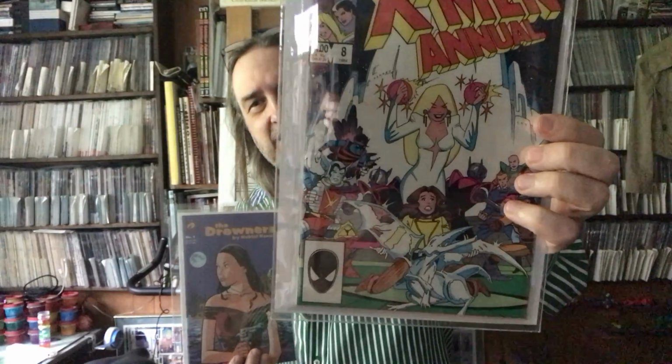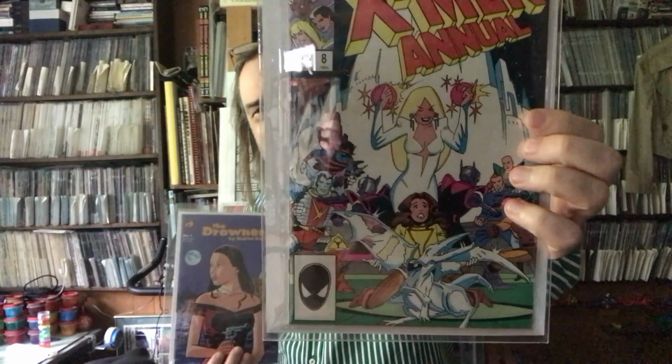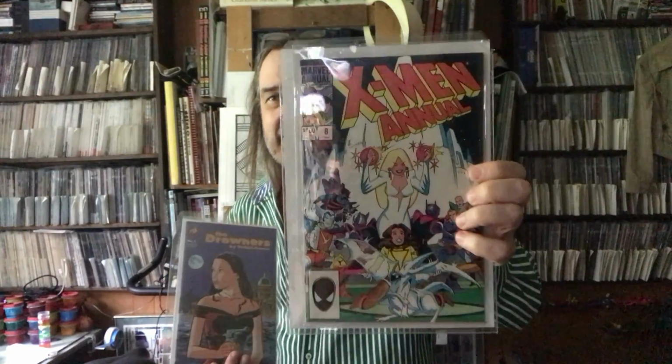And this, just glancing at it, looked like Paul Smith. It's Steve Lee Aloha. And when I flipped open the insides, it looks kind of like Paul Smith and Bill Sienkiewicz mixed together, but it's Steve Lee Aloha doing this issue. It's pretty cool. I don't remember it at all, but I liked looking at that cover all week.